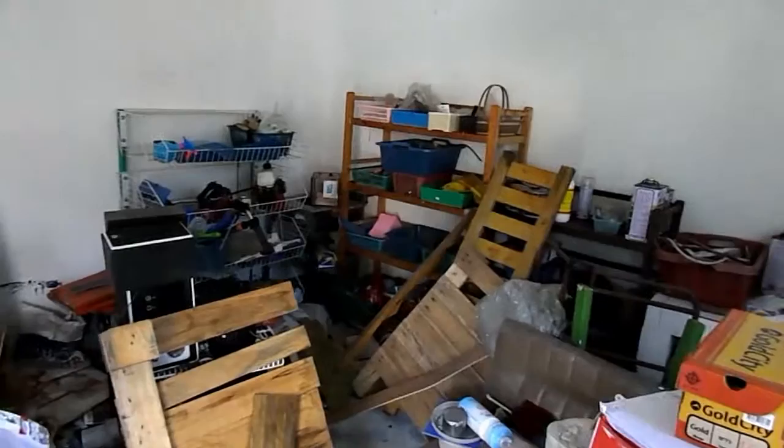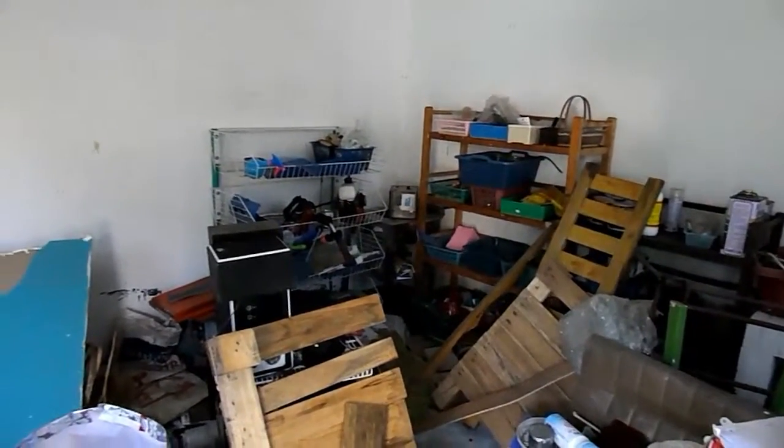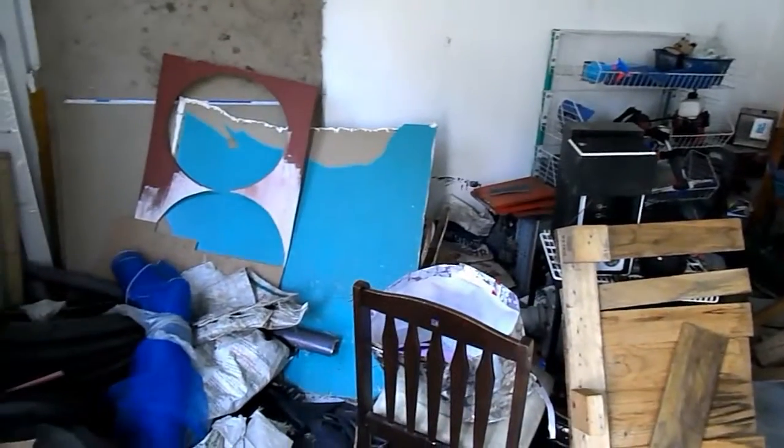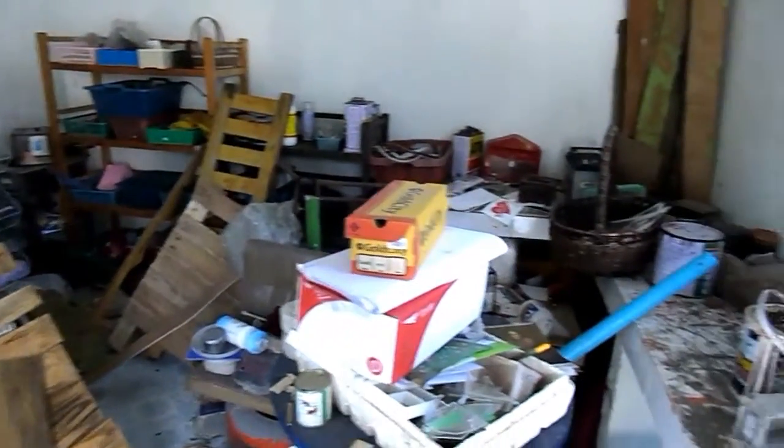This is our tool shed, that unfortunately has also not been kept tidy. So this is today's job.